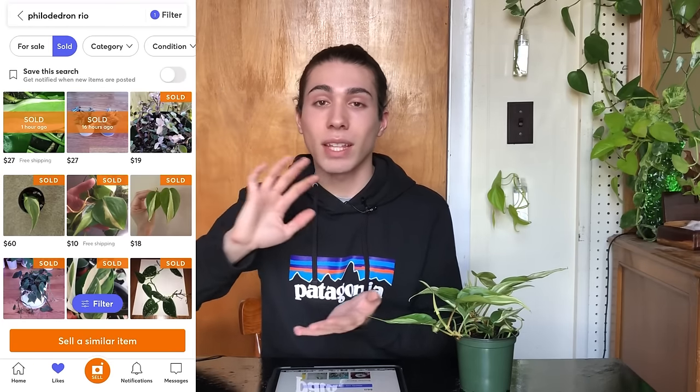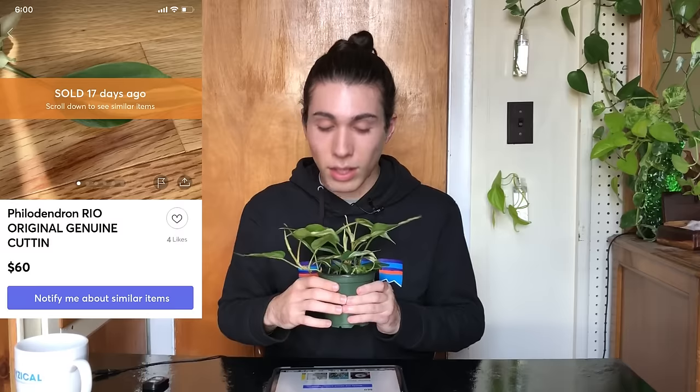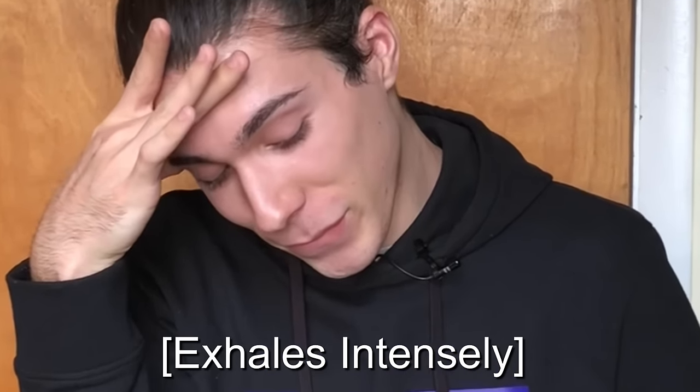I looked up Philodendron Rio and hit the sold button on Mercari. That way I could see what price the plant sold for and not what people are listing it for and then marking down. So 17 days ago at this point, a single node, one node of this with a leaf, cost $60. No free shipping. This makes me uncomfortable. I'm like, I can't believe I didn't know this. I was like, oh, it's just Philodendron Brazil's less lime-greeny sister.